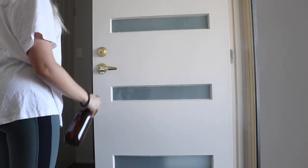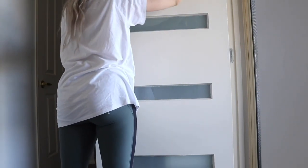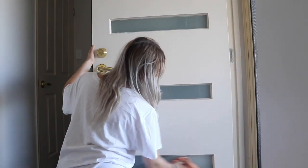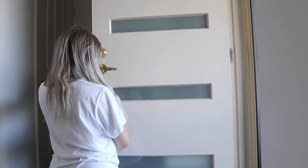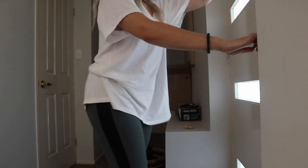So I also wanted to go through and wipe down any doors and handles, just because they do get quite dusty, and our little nooks. This house has a lot of little nooks, which is really fun. You can see that the wall kind of comes out, and at first I was a bit intimidated on how to decorate this, but it's really growing on me.